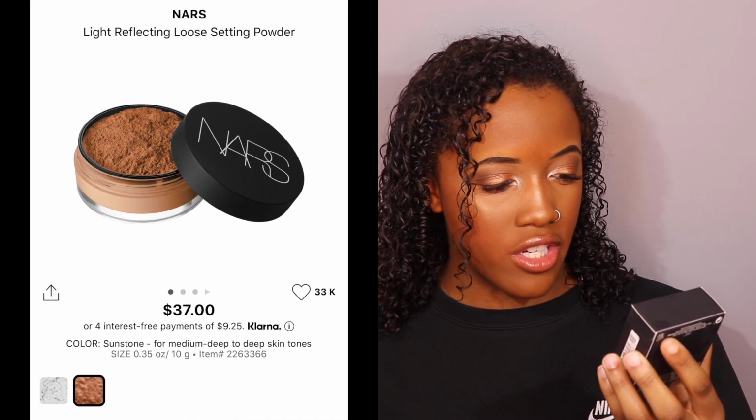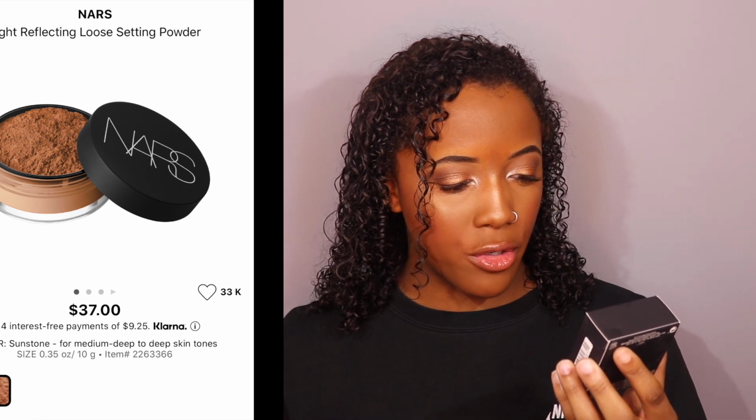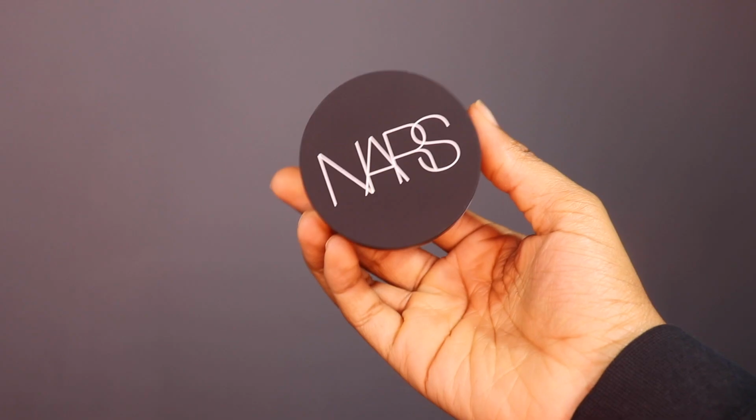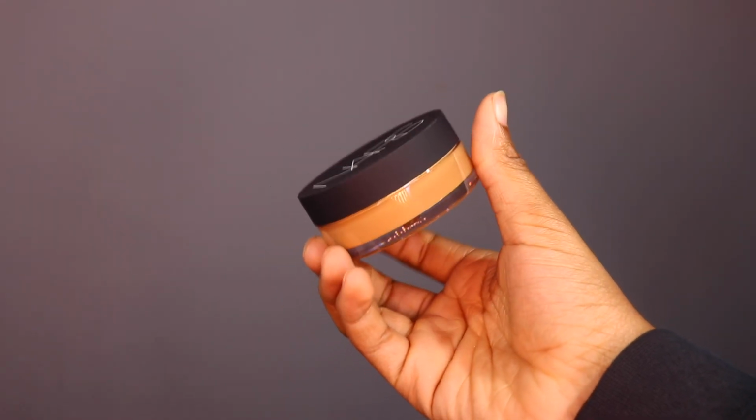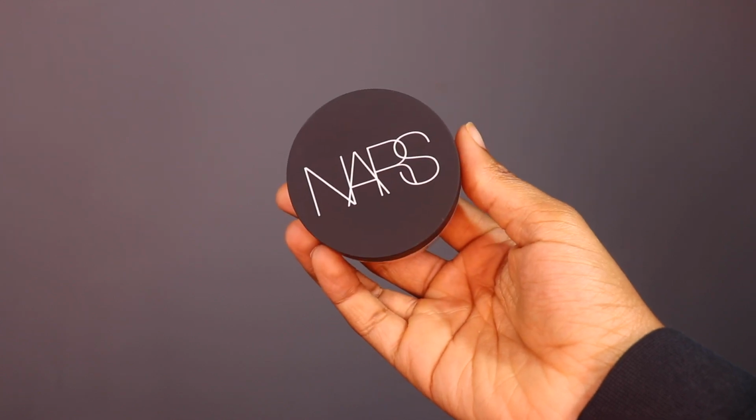With that foundation, I got the light reflecting setting powder, and this is the color Sunstone. I really like that color too. It seems to be on the warmer side, so I think that'll be really, really pretty underneath the eyes, but I think it'll be a little bit too light to use all over the face.